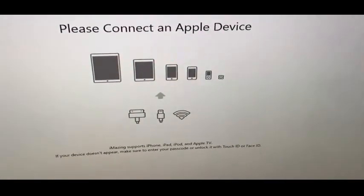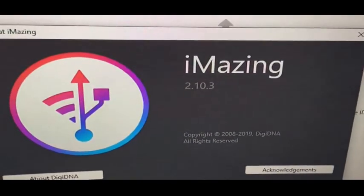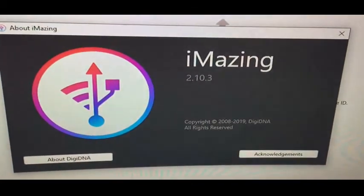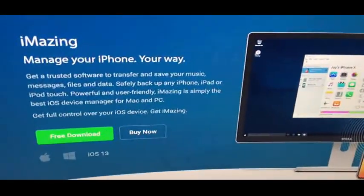This is the interface for it. This is the software that comes up for it. And those are my previous backups. As you see, I got a bunch of them. It backs up everything. And it's called iMazing, up to version 2 already. I've been using them for a really long time. This is the website.